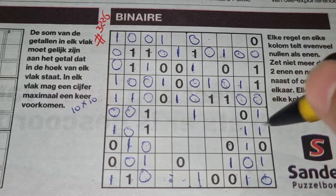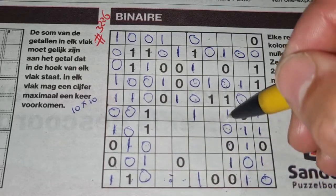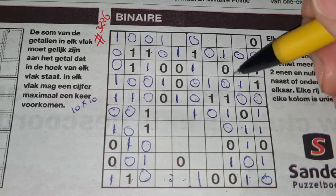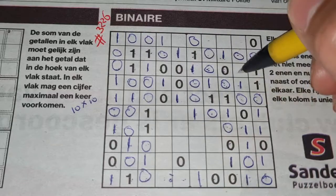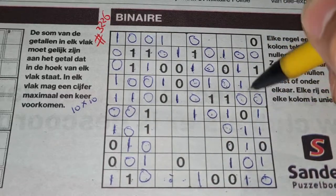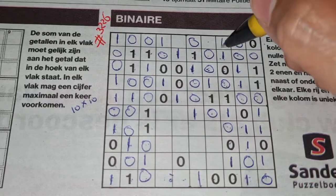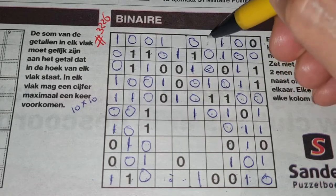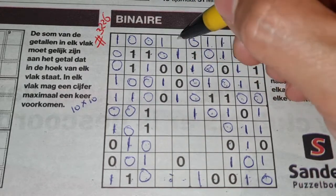Okay. Double one, here no, there no. Double O, here one, there one. Between 2 ones comes an O. Double one, here no, there no. Double O, here one, there one. 1, 2, 3, 4, 5 ones. So the rest are O's. Double O, here one, there one. Double O, here one, there one. 1, 2, 3, 4, 5 O's. So the rest are ones.